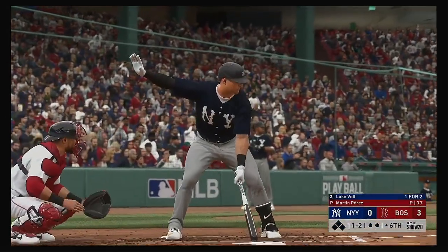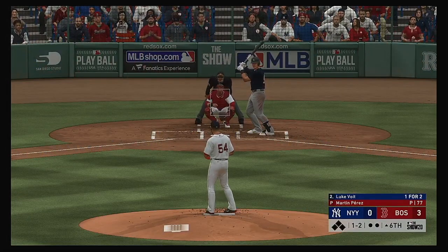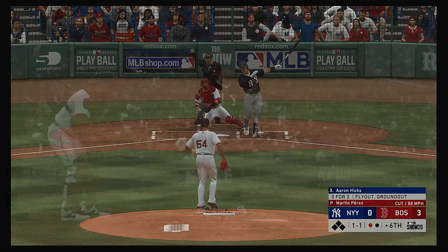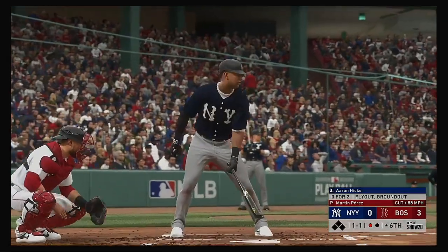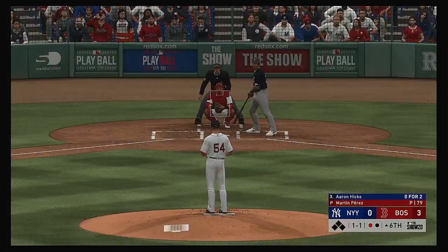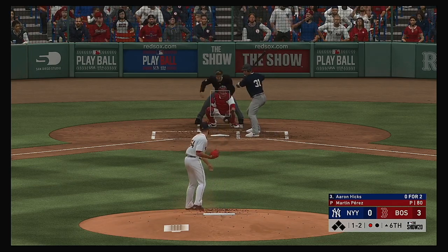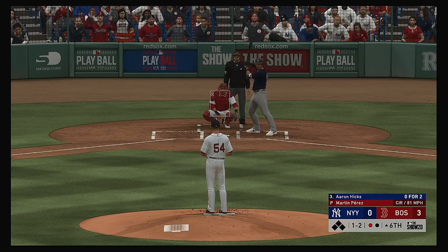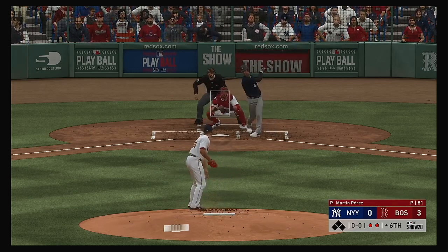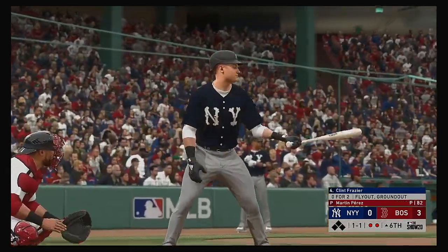Ready for another shot now, Luke Voit. He's 1-for-2 in the ballgame. Struck him out, so he sat down on strikes for the second time today. Now at the plate, Aaron Hicks. He was a ground out victim last time up. And he looks at one in there, 1-2. Looked like the cut fastball there, and he got him to swing through it for the second out.